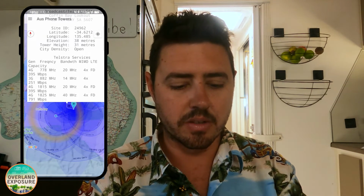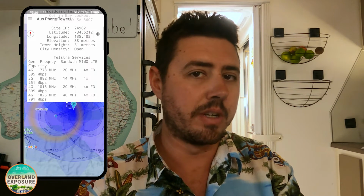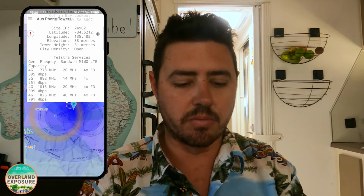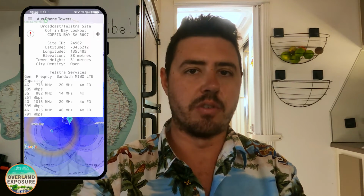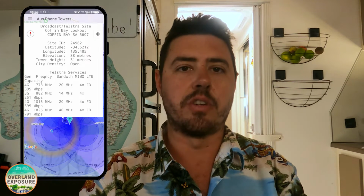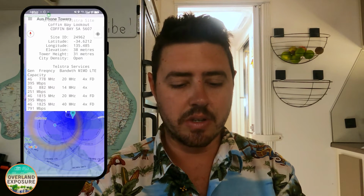We can tell that 4G 778 megahertz, this is like the low band 4G of Telstra, and this is what you'll use most of the time because it goes the furthest. Being a lower band, it propagates further along on the radio patterns, and most of the time you'll be connected to this sort of frequency with your Nighthawk.